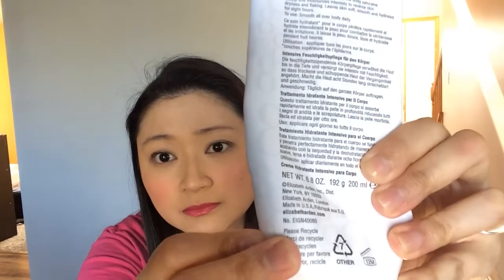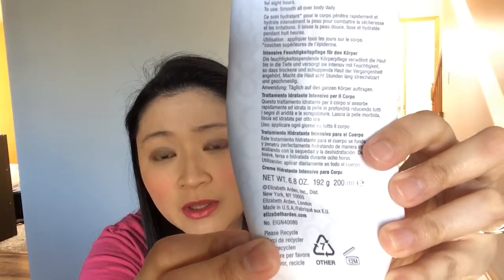This is not my first tube. It is kind of pricey. It is over $20 to get this tube, and it is only 6.8 ounces, 200 milliliters, or 192 grams. However, a little does go a long way. So I use this sparingly, because especially right now in the summer, I don't really think I need it. But there have been times in the wintertime that I will use this at night because my skin needs it.